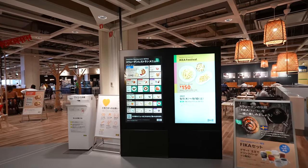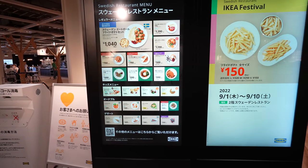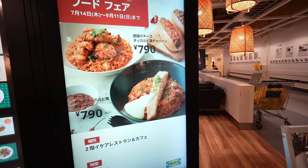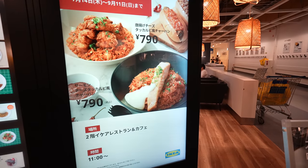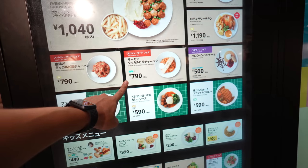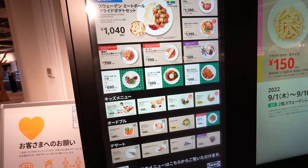Today we have a tight budget, which is 10 US dollars. So let's see. Oh, wait, now they have a spicy food fair. That looks pretty good. Oh, but I think this one, I have tried it in Osaka. It was pretty good though. So let me try something else.